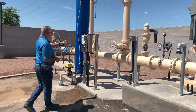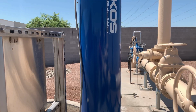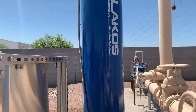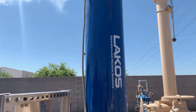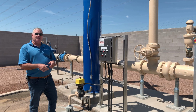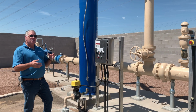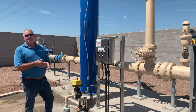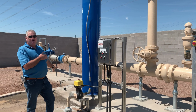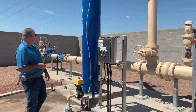We've got a control system here. This big blue thing here is called a desander. If there's any sand or material that might be coming up through the well, it gets captured here. It's on a timer system, so occasionally it'll evacuate and clean the sand off the screens to keep it flowing well. So we get as little material, if any, through the water, and we don't have to worry about it contaminating any of our equipment or tanks.